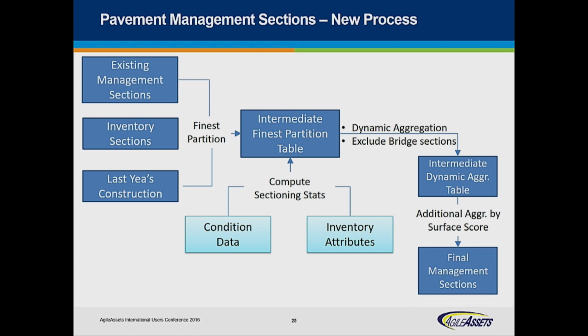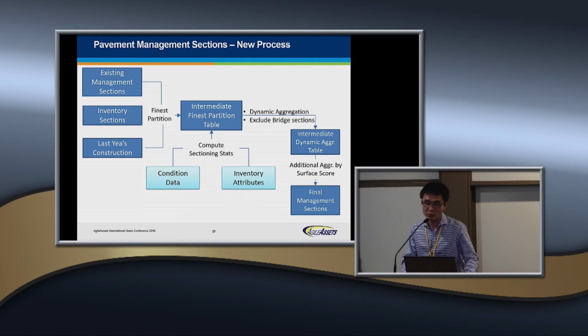So then we generate the intermediate table, and then we use the condition survey data and the inventory attributes to update all the needed fields in this table. Then we do a dynamic aggregation. Basically, if any of these fields are the same, then we stitch them together. Also, we exclude the bridge sections from this section, because in New York's case, when we do pavement planning, we are not doing any treatment on the bridge. So we get the intermediate dynamic aggregation table.